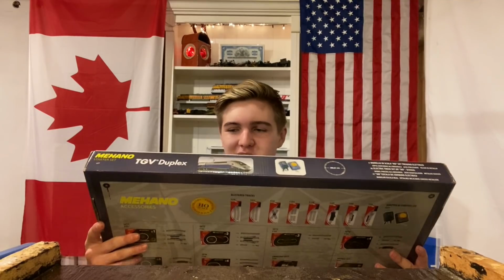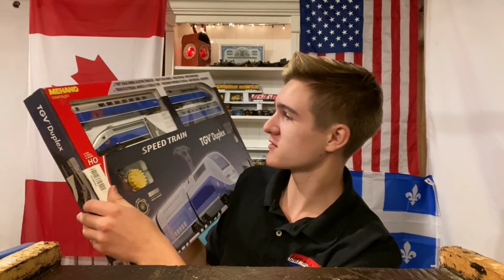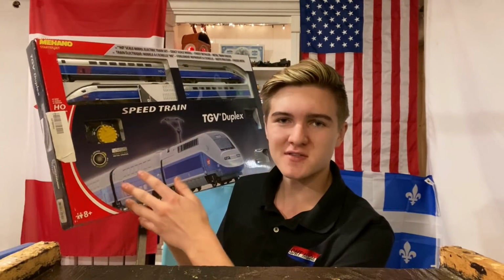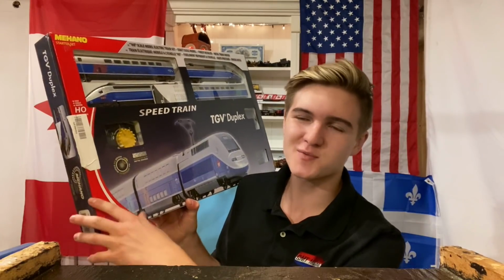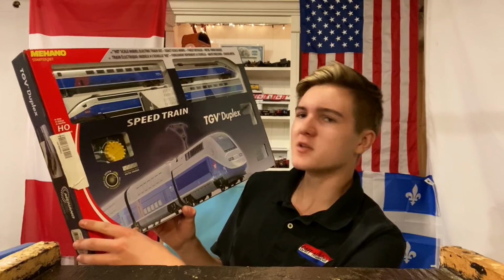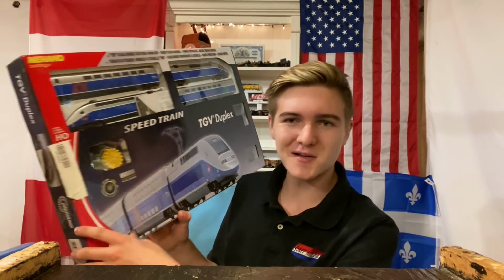I really thought Bachmann was the only one still making somewhat budget starter sets, but I guess in Europe you can still order these things. It's going to be interesting to see though, because of course if this thing came from Europe it probably has a controller which won't work here, but the train should, so I'm curious to play around with this whole thing. So let's get started.